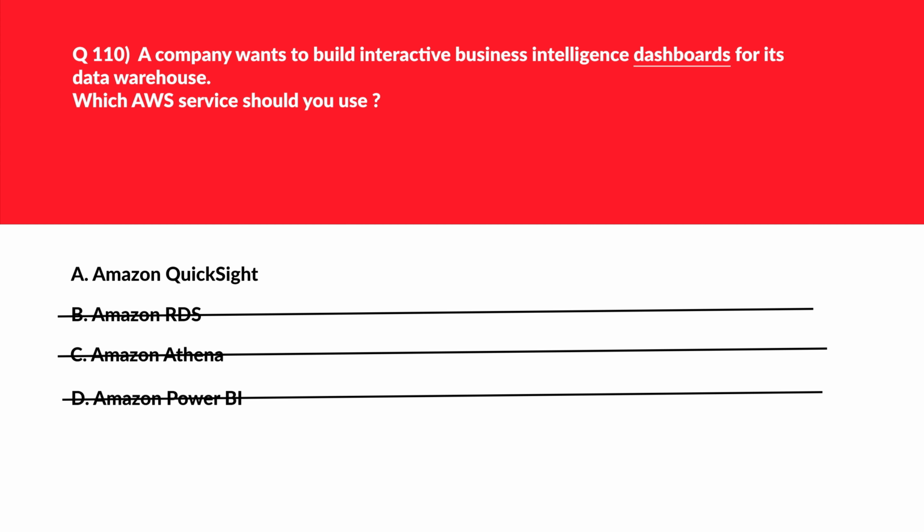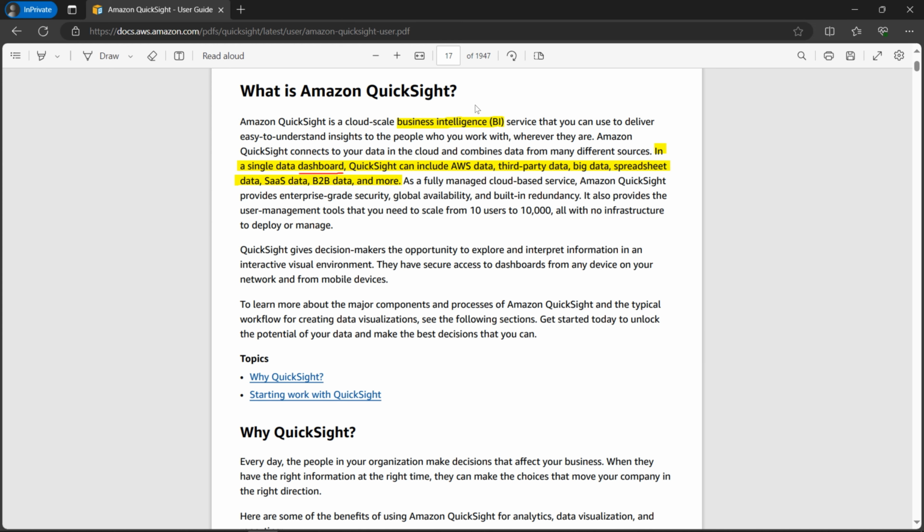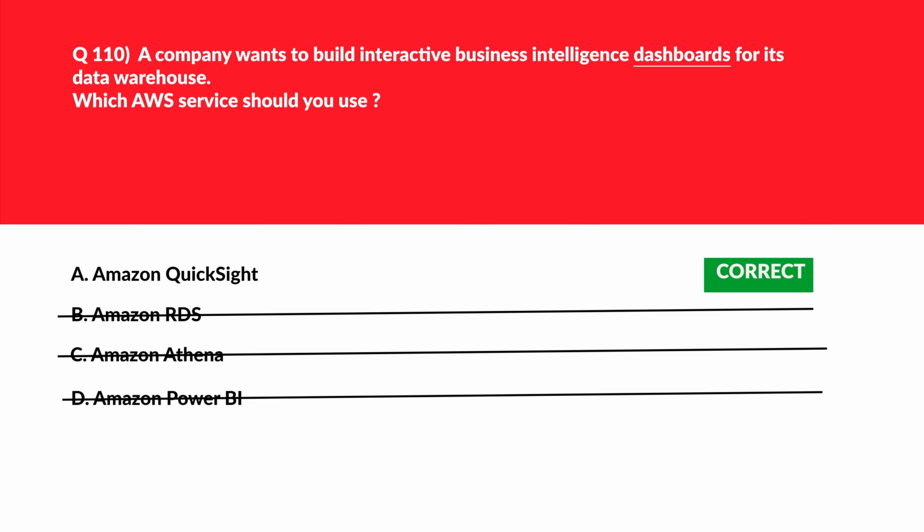We are left with one option, it is QuickSight. If we look here in the white paper for QuickSight, there's a mention of business intelligence in QuickSight, and also there's a mention of a single data dashboard. So dashboard was our keyword as per the question. If you've done the hands-on, then you might know that QuickSight can generate graphs like pie chart, line chart, you name it, any kind of graph we can generate. The data generated from S3 or Athena or Redshift, we can directly view, just like Microsoft Power BI. Amazon QuickSight is the equivalent tool. So we'll lock option A, Amazon QuickSight, as the correct answer.